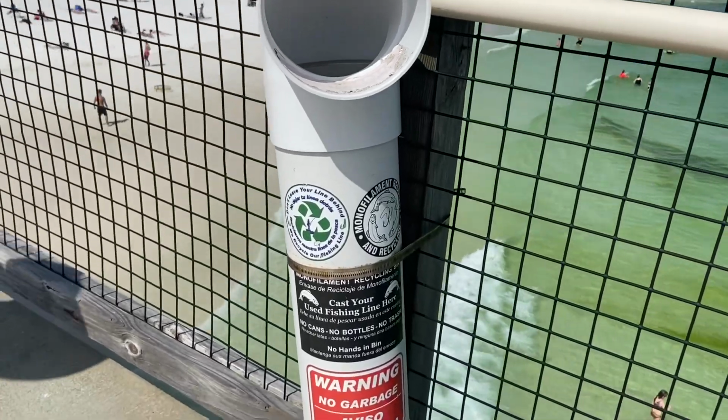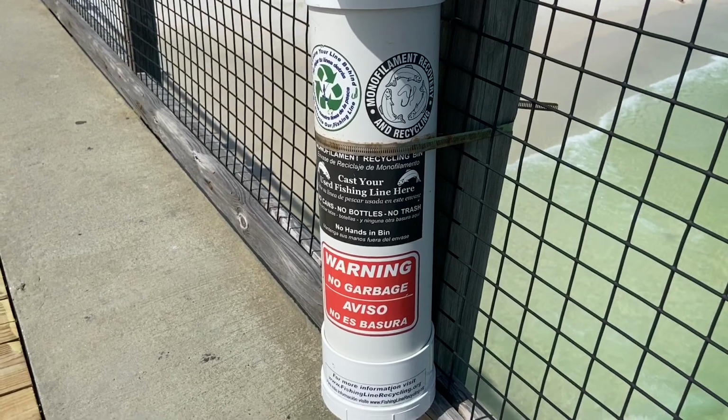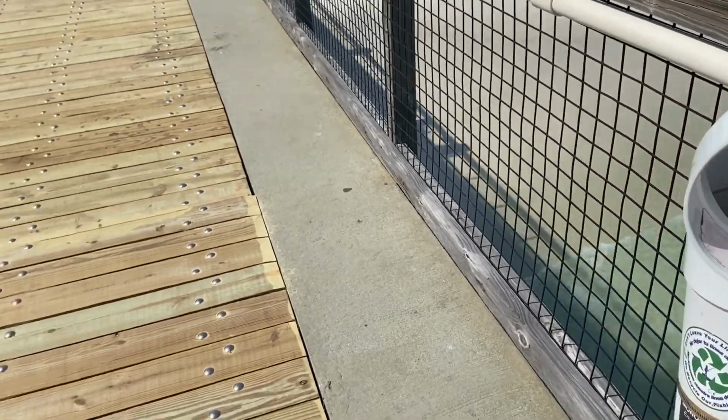But instead of discarding fishing line for those turtles to get entangled in, the pier provides these special monofilament recycling receptacles for you to dispose of your fishing line in responsibly.